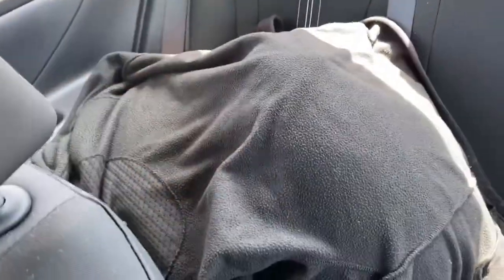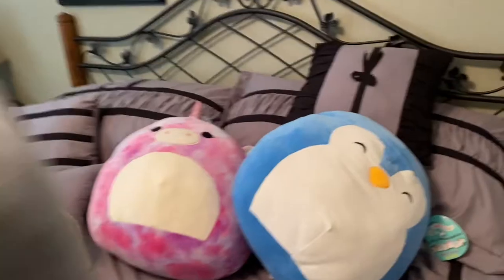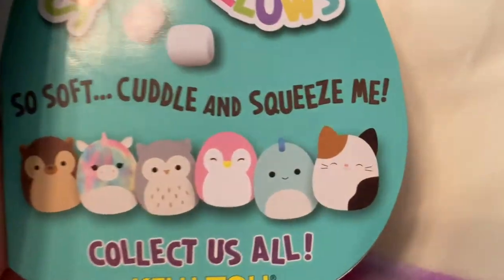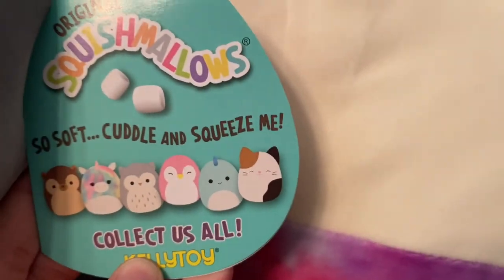Okay, so like I said, make sure you cover them. I covered mine. Because I don't want them stolen and I don't want the car broken into. They're kind of really heavy. Now, if only I could find the cat. I just want the cat.